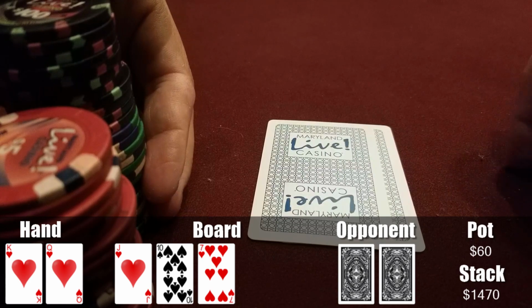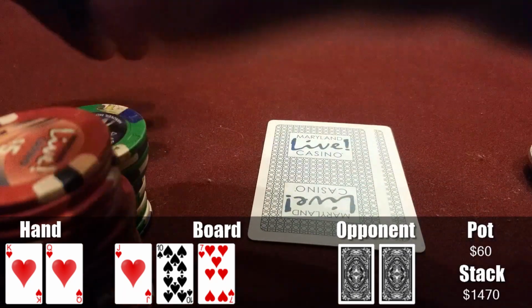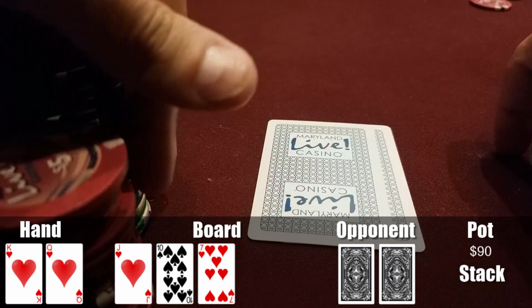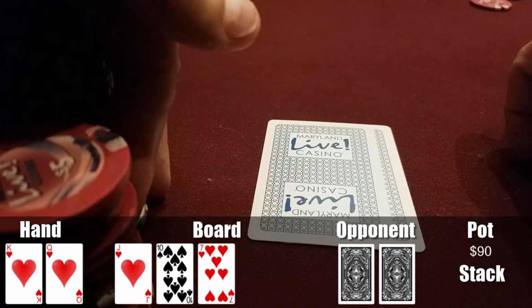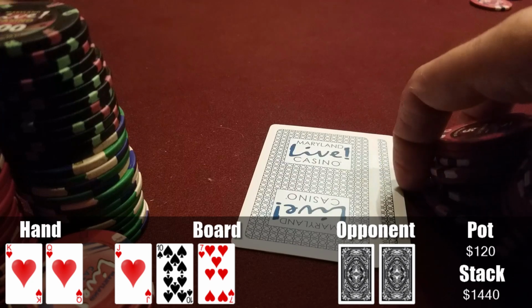We get a superb flop with an open-ended straight draw, the second nut flush draw, and a backdoor straight flush draw. Under the gun +1 checks, and we bet $30. Not too big, trying to keep as many players in the hand as possible. It folds around to under the gun +1, and he makes the call.